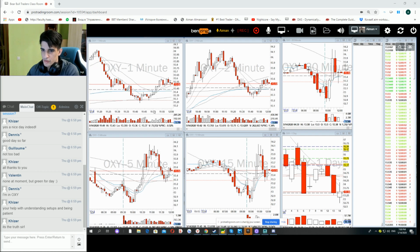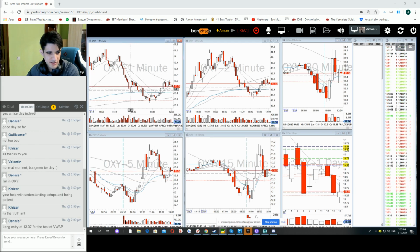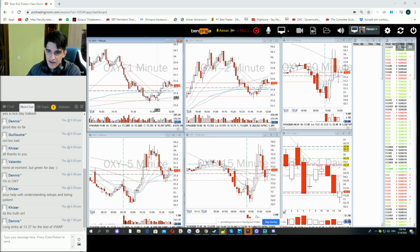Looking at it now, I would assume it was a reversal anywhere up there. This wouldn't have been a bad entry right there for a quick scalp, definitely not for a trend continuation. And to the long, you took it at 13:37 after a test of VWAP up.